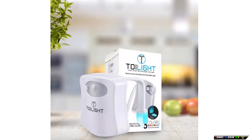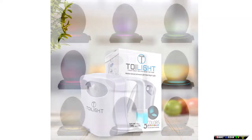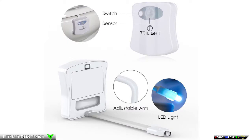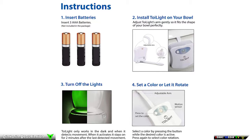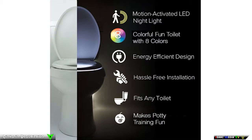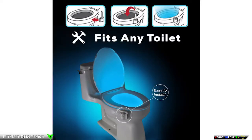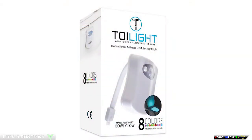It has a motion-activated LED sensor, ultra water-resistant. It can be cleaned with most household cleaners. Easy to install and clean, only 3 AAA batteries, and it also comes with a 12-month warranty. The pack includes 2 night lights in total, packed in one package. Designed with a soft and flexible PVC neck that can be bent easily to conform to any toilet type, regardless of the shape of the bowl.